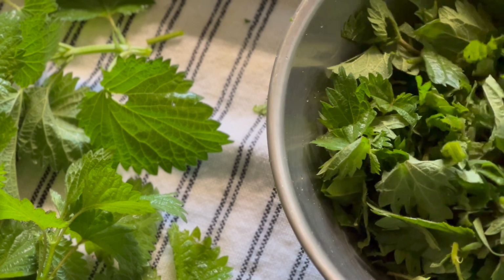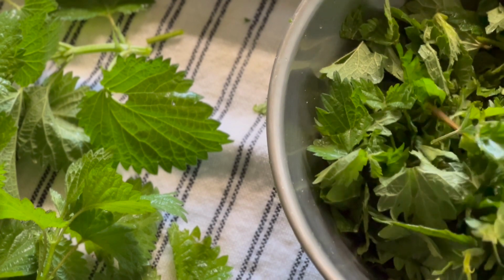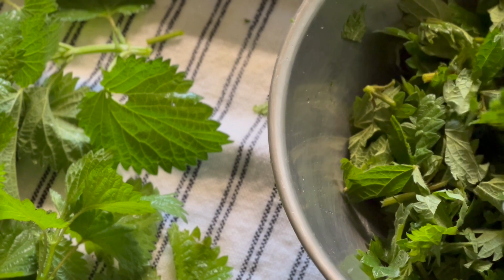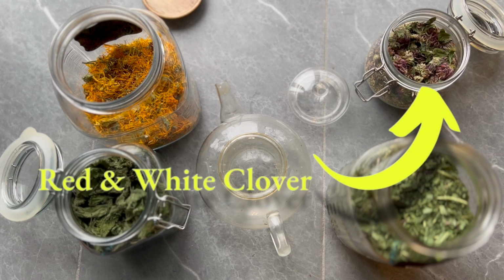Nettles are very nutritious and they contain protein as well as vitamins B, K, and A, and a wide range of minerals. My eyewitness handbook on stinging nettles also states that it can be used topically as a poultice to treat eczema. The final ingredient for our tea is red and white clover.